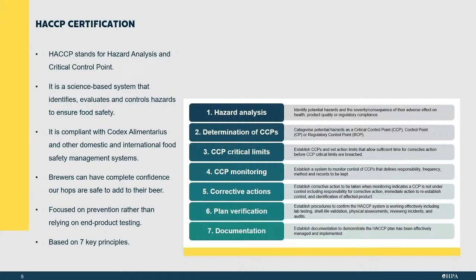CCP critical limits are set for all our CCPs and CPs that allow enough time to correct before the limits are reached. We establish a system of procedures and records to monitor our CCPs and CPs. Hop Products Australia has a system of corrective action if monitoring shows a CCP or a CP is not under control. This system identifies who is responsible to correct, what action to take to re-establish control.